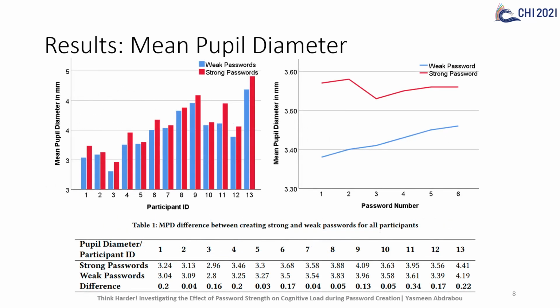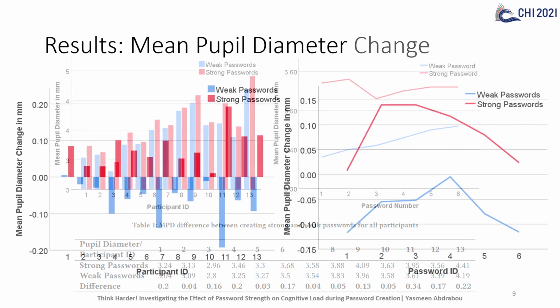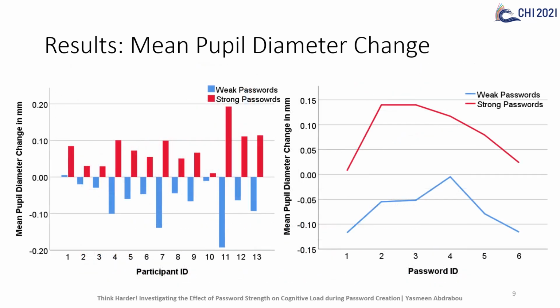We found that participants' pupil diameter is wider while creating strong passwords, indicating more cognitive load. We also found that the difference is consistent across participants and repetitions, and the smallest difference is 0.03 mm. In addition, using the mean pupil diameter change, we found that participants' pupil diameter dilates while creating strong passwords and contracts while creating weak passwords. We also noticed that after the third created strong password, participants' pupil diameter started decreasing. This might be due to participants finding a password strategy after the third trial, leading to decreasing the cognitive load.